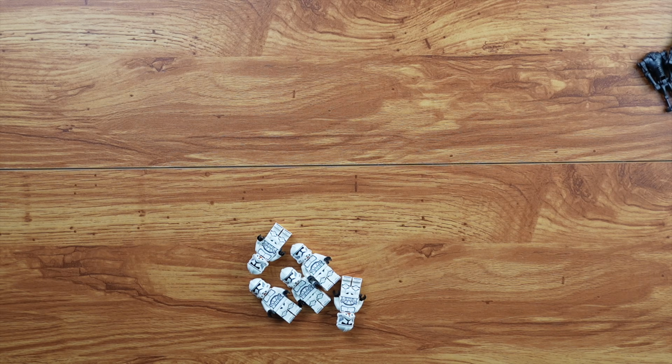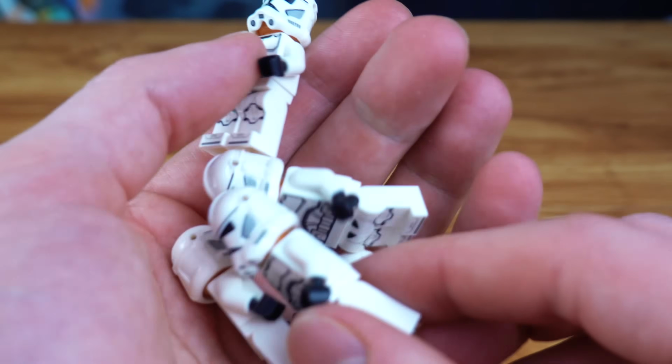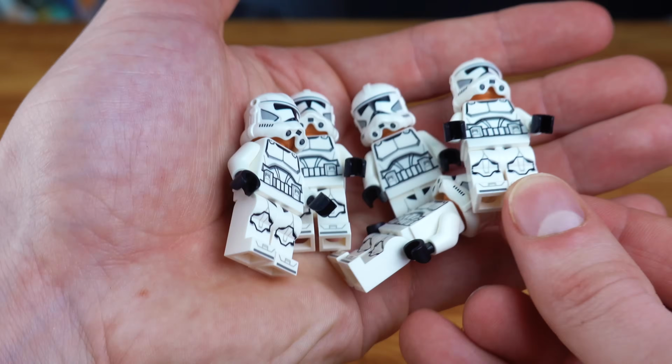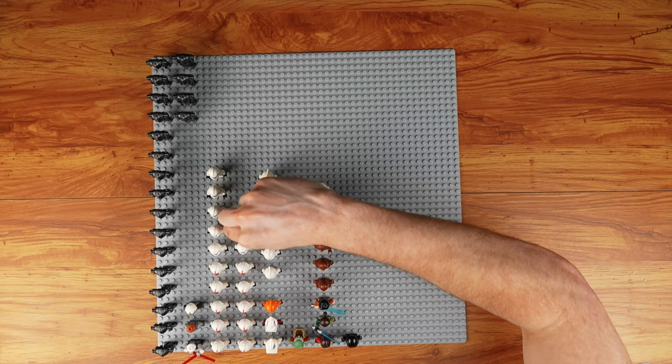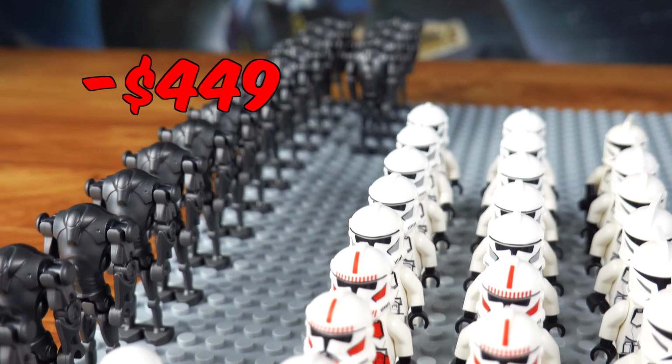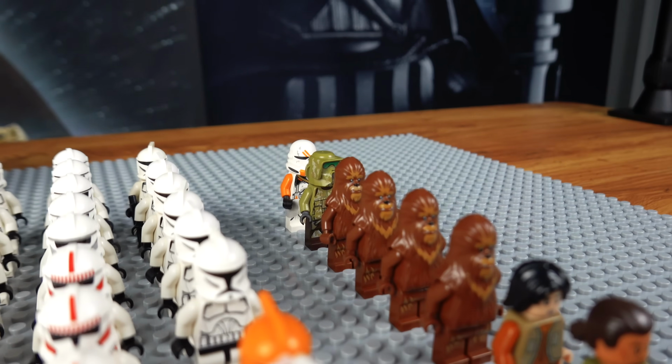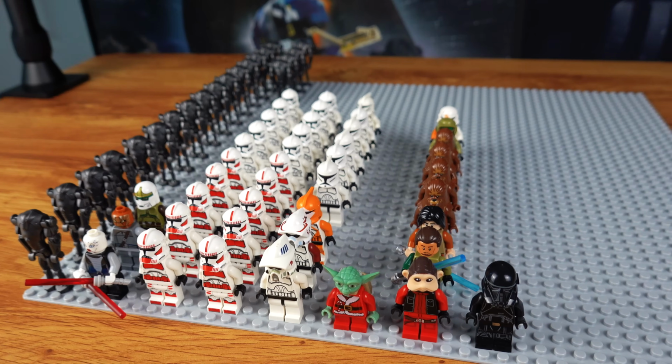That was great. And finishing out this first day, we have 5 more Phase 2 Clone Troopers, and we won this auction for $24 as well. So 5 Phase 2 clones for under $25. Another great deal. So here's where we're at after the first sale. We spent $449 of our $1,000 budget. Let's get ready for the second sale happening next week and see if we can fill out this whole base plate.